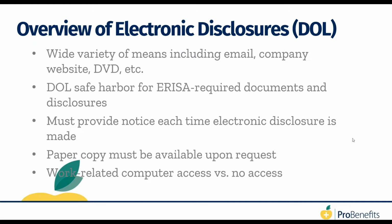I do want to note that there were final regs issued for retirement plans early summer of 2020, back in May, which seems like a very long time ago, but it actually wasn't quite that long ago. But those final regulations addressed only retirement plan electronic disclosures. So it's slightly different now than the health and welfare plan. So those of you with retirement plans, you may have heard about those final regulations from your advisor who's assisting you with the retirement plan and helping you with those disclosure requirements. But just know that the welfare plans are not covered by those regulations. These welfare plans still fall under the 2002 safe harbor that's been in place that we are familiar with.